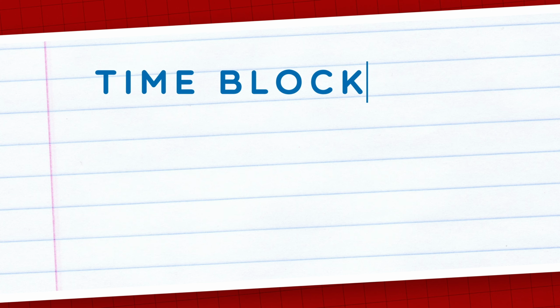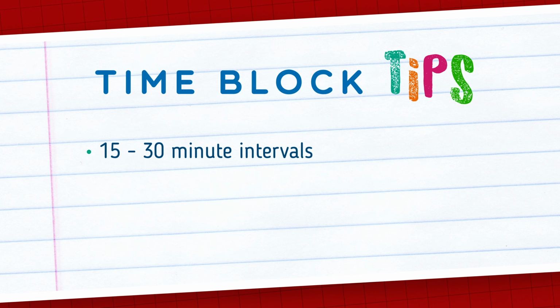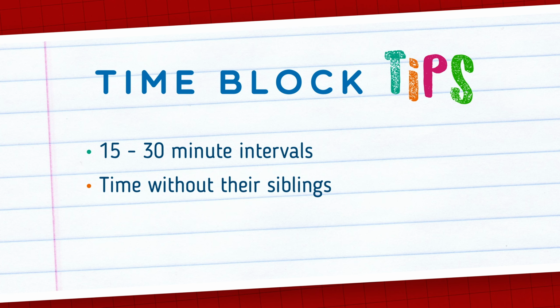Some tips for time blocking. I recommend 15 to 30 minute intervals. They're used to changing subjects and classes and centers frequently in school, so keep the same pace that they do at their school. Time without their siblings. If you have siblings in the house, schedule time away from each other. The older ones can feel like they are just babysitting all the time, and the younger ones will feel like they're being bossed around.